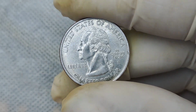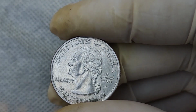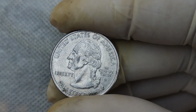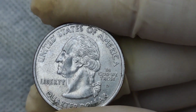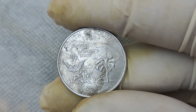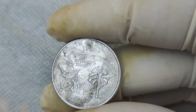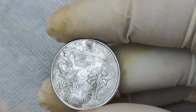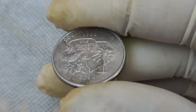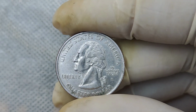So, how do you identify this rare quarter that could potentially make you a millionaire? Well, it's all about the mint mark. The mint mark, D, stands for the Denver Mint, and it's located just below the date on the front of the coin. If you have a 2000 South Carolina quarter, it's worth taking a close look at that mint mark. If the mint mark looks like it has been struck twice, you've found something special. This doubling error can be faint, but it should be noticeable when you examine the coin carefully. The second impression of the mint mark will appear slightly offset from the original.